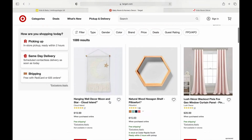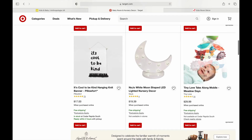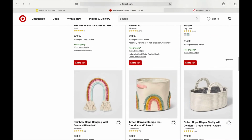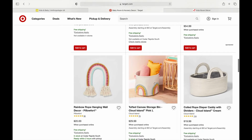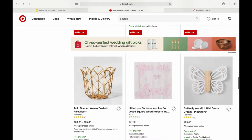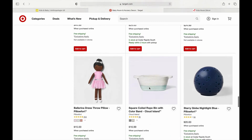Okay, so let's have a little look here. So we've got lots of muted colours again. That's interesting. This is the same mobile we saw a minute ago. It's almost like they get their stock from the same source. Lots of rainbows. This is lovely. So rainbows are very in, but I would say it's the more muted colour rainbows rather than the really brightly coloured, primary coloured rainbows that we see quite often. And then let's just scroll down and see what else we have.